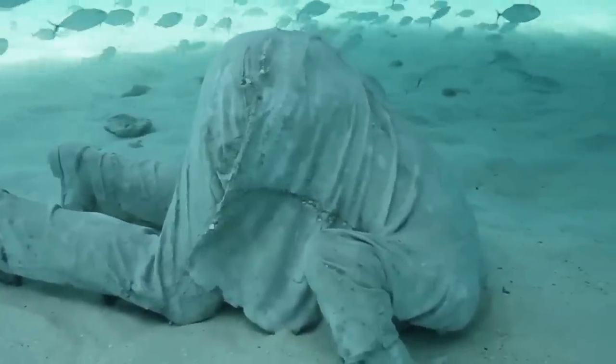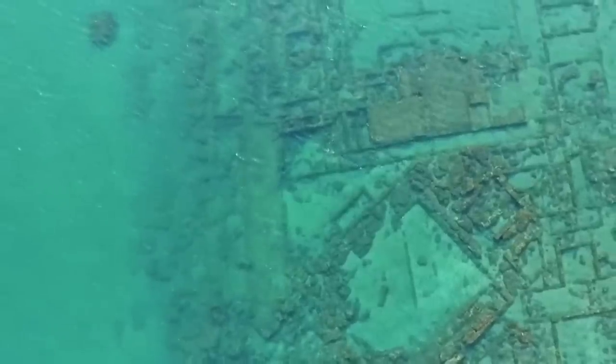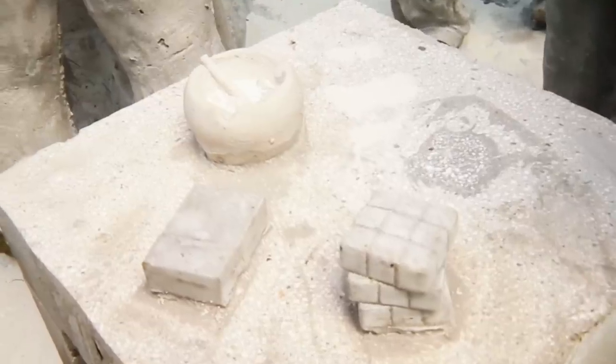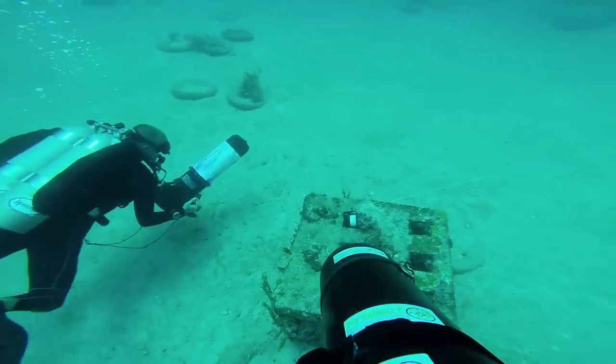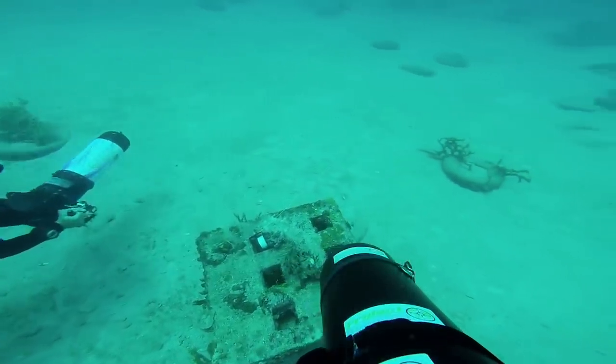Secrets that are hidden under our vast bodies of water are often left unraveled. However, today we're going to be diving down deep to understand what these eerie underwater sculptures are for. Osborne Reef. In the 1970s, millions of tires were dumped off the coast of Fort Lauderdale, Florida.